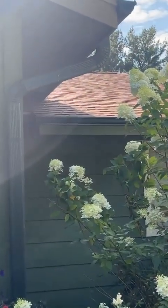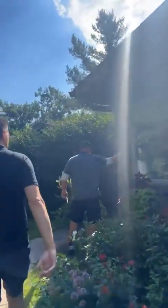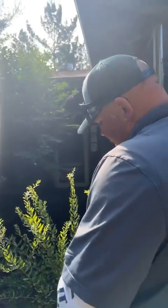The first thing I noticed is the one around here. Here's one right here. See the dent right here? So I put on here front, come down close. Get up in there.